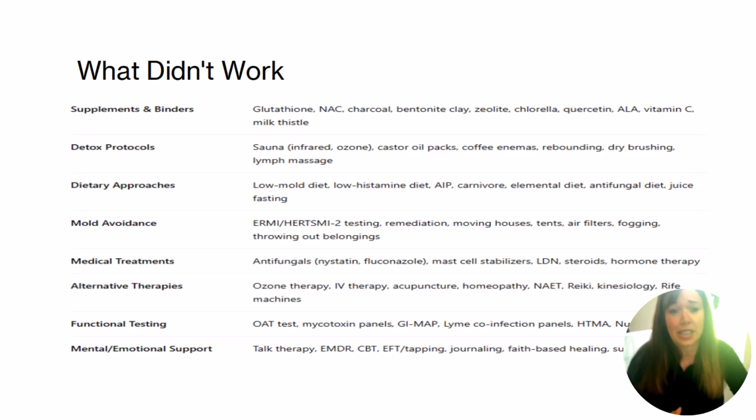And I did all the detox protocols, the daily infrared saunas, dry brushing, intense binding protocols, cholestyramine, tried to flush out the toxins. I followed candida cleanses, SIBO treatments, rotated the antifungals, and the list goes on and on. I even tried mold protocols, parasites, heavy metals, and Lyme, and I did lymphatic massage, detox, juicing, fasting.